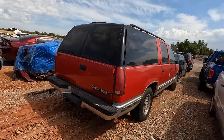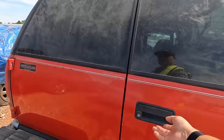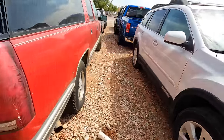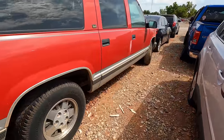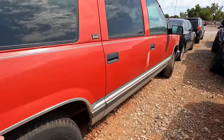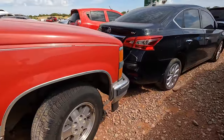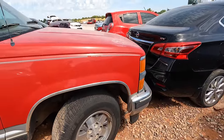there's just something about these big, wide doors. This thing was so long. Oh, man. It's beautiful. It looks like it's got pretty good tires. Goodyear Wrangler. The body's decent. Could use a fresh paint job. Then we got something else, a Milestar on the front.